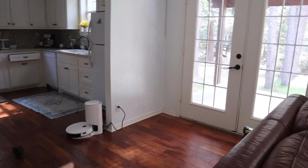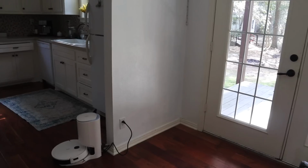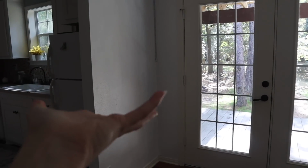I usually have my piano here, but I moved it for an event recently, so it's outside right now. I'll probably just put it in my closet for safekeeping. But I feel like this just makes sense. It's like, oh, I can see a Christmas tree there.